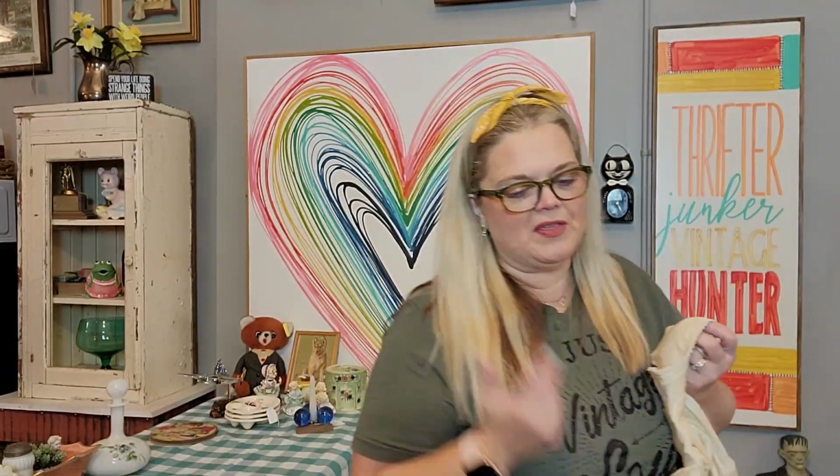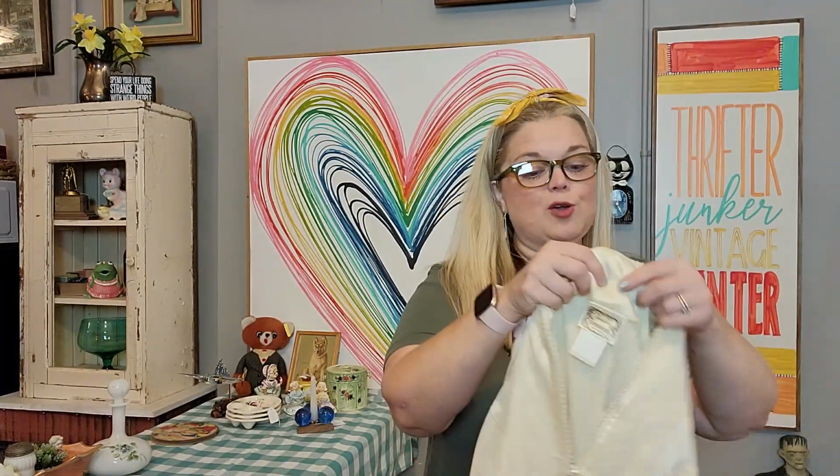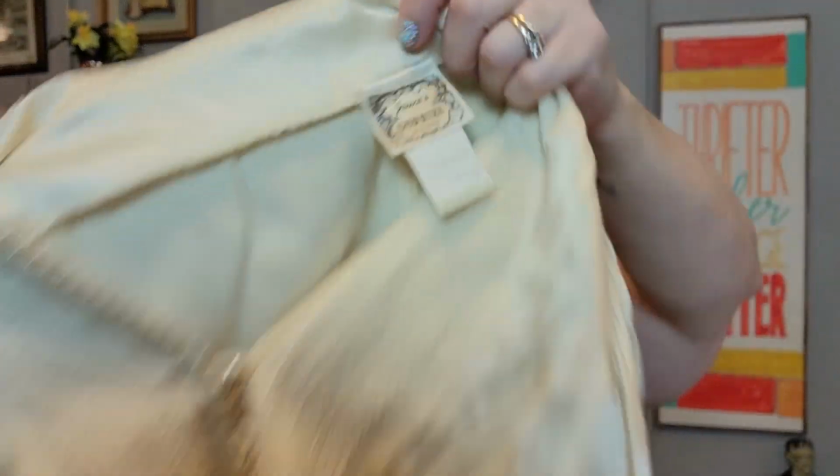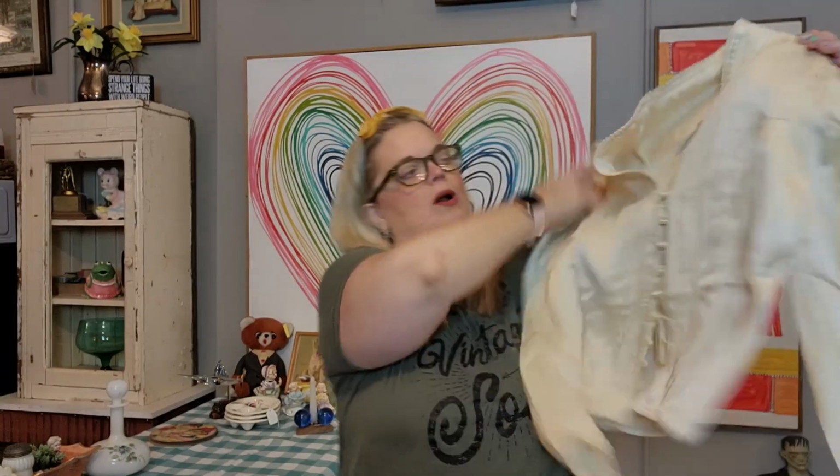I mean, it's just a fashion thing of times gone past. And then these. Oh, now I just thought these were cool, but then I got them home and looked at the tag, and these are Jessica's Guineas. So these are Guineas, San Francisco. There is the tag. Lovely Victorian looking.